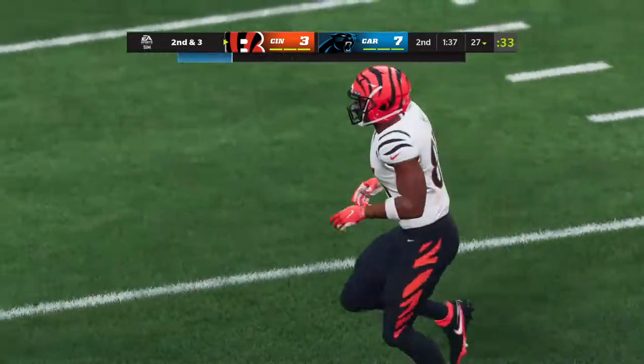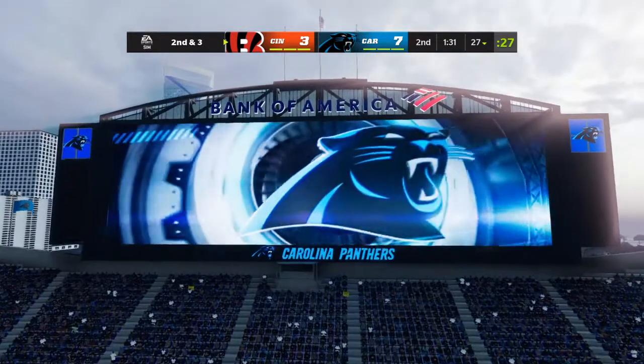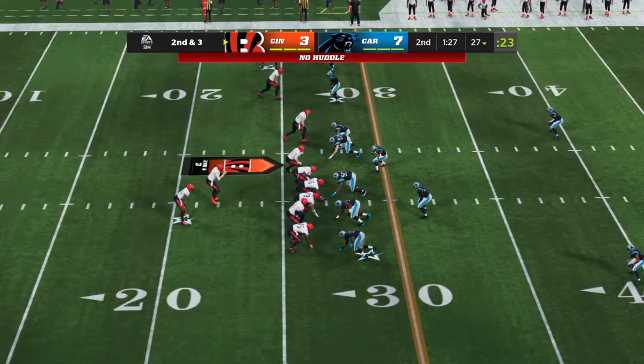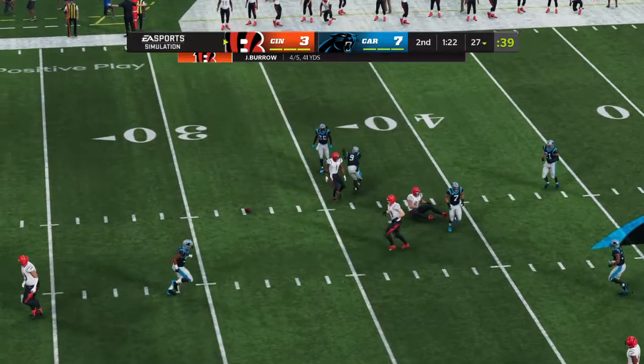Each head coach, can you hang in there and not try and force something that could put your team in some jeopardy? And Burrow's saying, let's go, let's go. Looking to throw again on second down. Burrow, and that'll be incomplete.